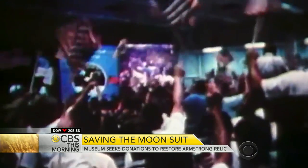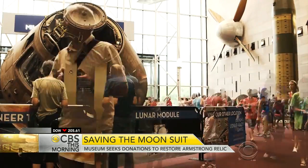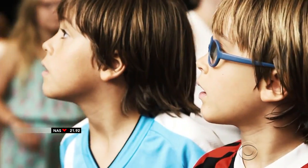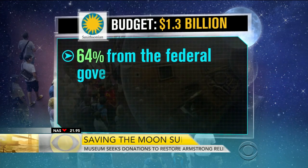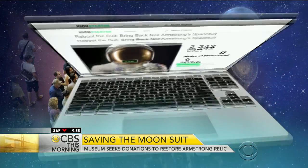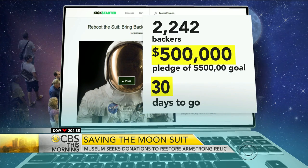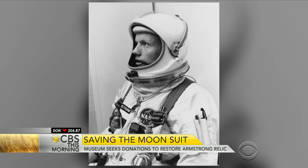This is your chance to be a part of history. Marking the 46th anniversary of Apollo 11's moon landing, the National Air and Space Museum launched a Kickstarter crowdfunding effort to, in their words, reboot the suit. 64% of the Smithsonian's $1.3 billion budget comes from the federal government, the rest from donors and grants. Crowdfunding is a new frontier for the institution as it hopes to raise $500,000 in 30 days to fund the preservation of Armstrong's historic spacesuit.